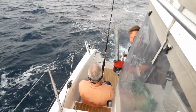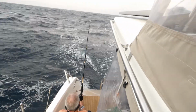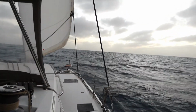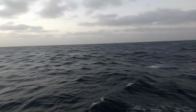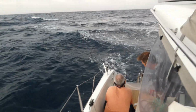We've got the gaff ready. So we've got a nice evening. It's about 7, sorry. The sun has gone behind the clouds. We've just come on watch. Oh, that's definitely, let it sit on there for a while.